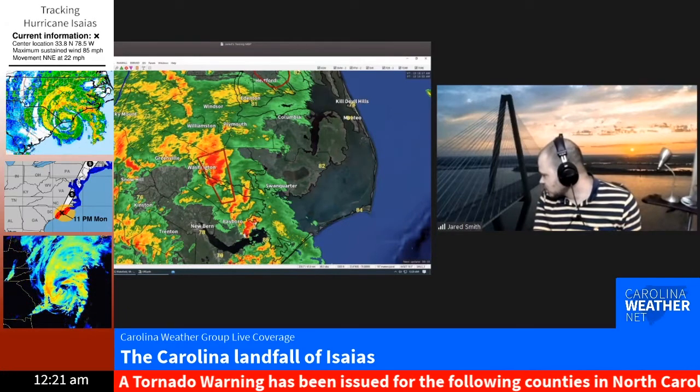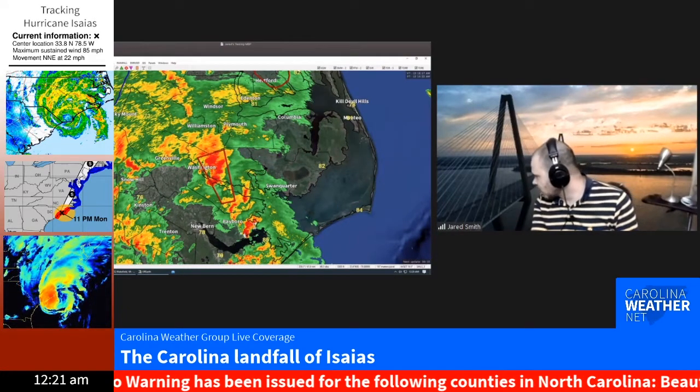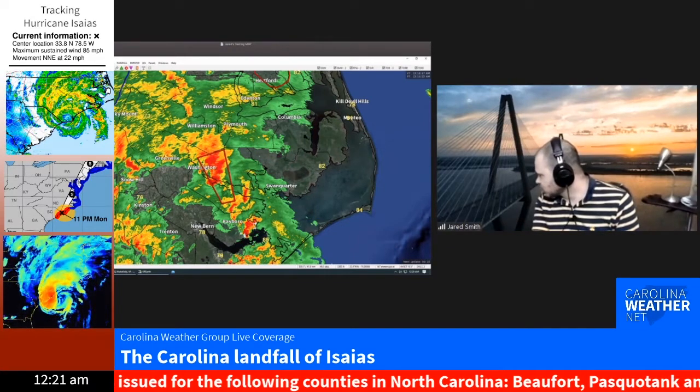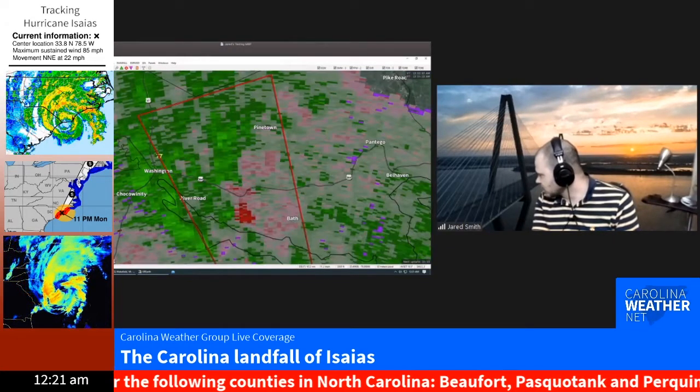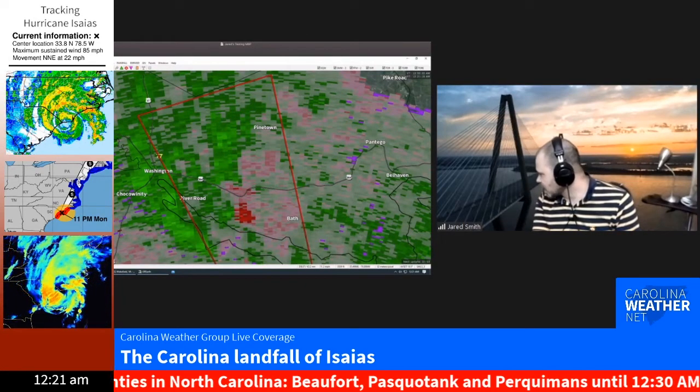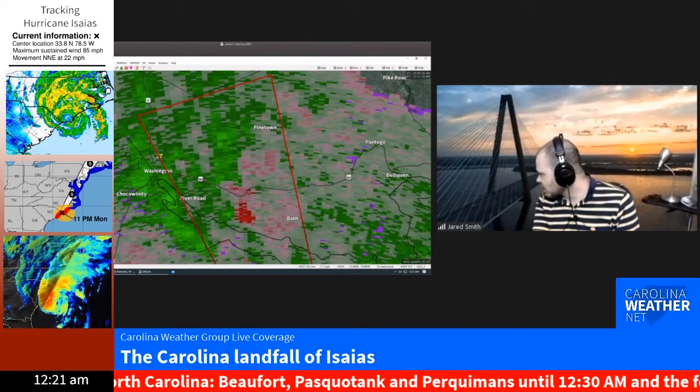It looks like we just got an update on the polygon here. So Pinetown, you're on the very edge of the polygon. River Road, you're good. Bath, you're good. All clear in those locations. Highway 264 between River Road and Bath, probably want to not be traveling on that right now.